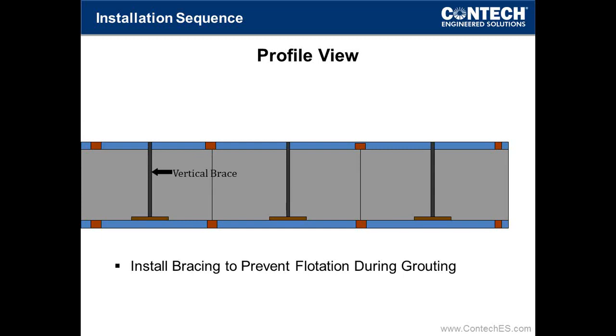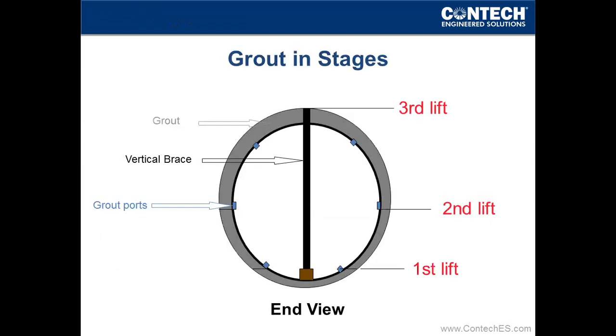Or, excuse me, before you grout it, you have to address the flotation and buoyancy forces that will be on the pipe. So what you see there are vertical braces designed to pin the invert of the new pipe down, pinning it by pushing off of the roof of the host pipe. This is one of the techniques that is used. There are several others, such as blocking or filling the pipe with water during the grouting process, but we have a lot of experience and can share that with you in regards to how you would typically address the flotation and buoyancy forces on a pipe when grouting.